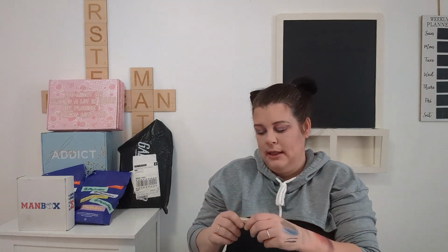So our last and final item is also by Appeal, and it is Ultra Cream Lipstick.